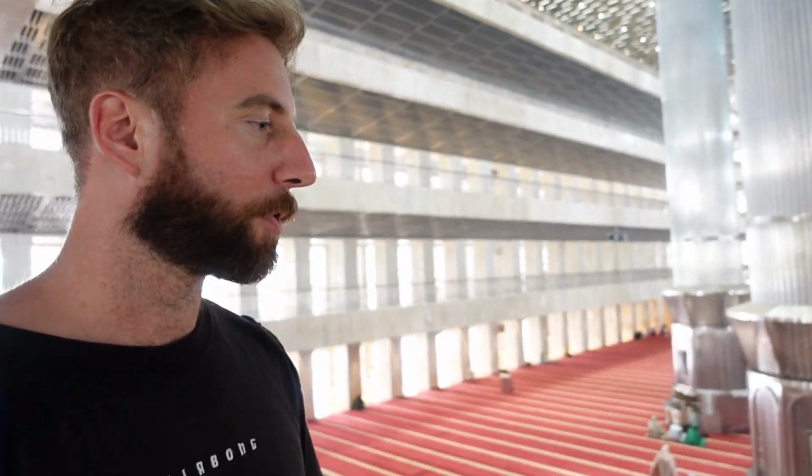What an amazing structure. So beautifully done. There are people praying. They've just finished a prayer, which is why we had to wait for some people praying. So I'm going to be a bit sensitive with the camera and turn it off for a little bit, but this is absolutely incredible in here.